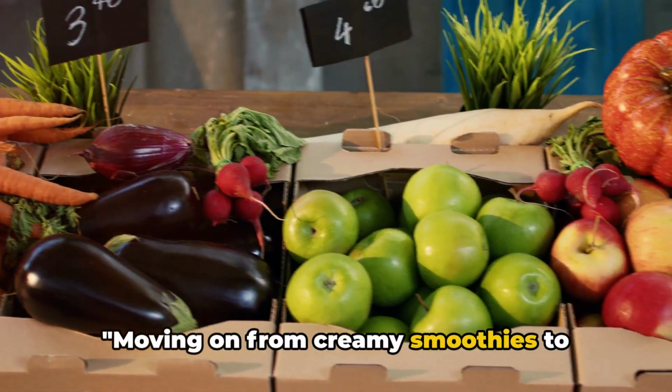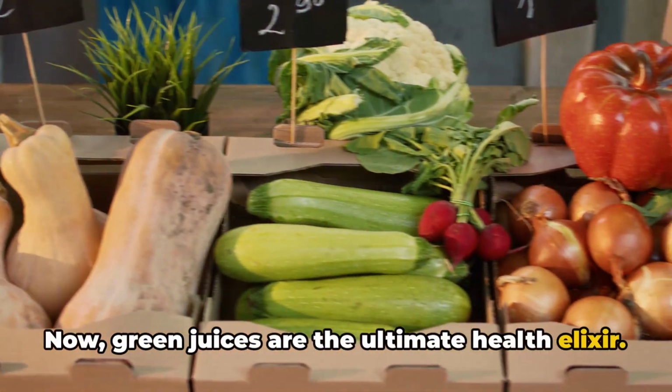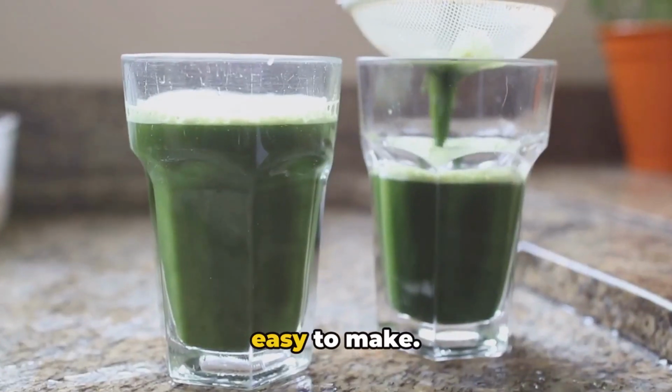Moving on from creamy smoothies to refreshing green juices. Now, green juices are the ultimate health elixir. They're packed with nutrients, easy to digest, and perfect for a quick pick-me-up. And the best part? They're incredibly easy to make.